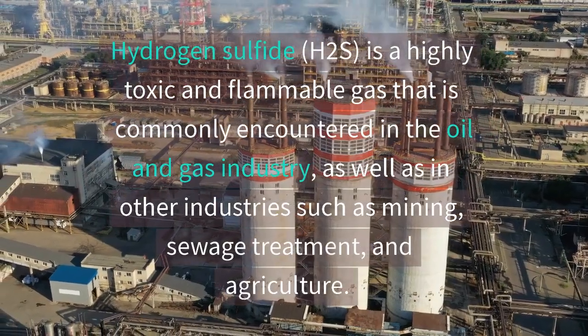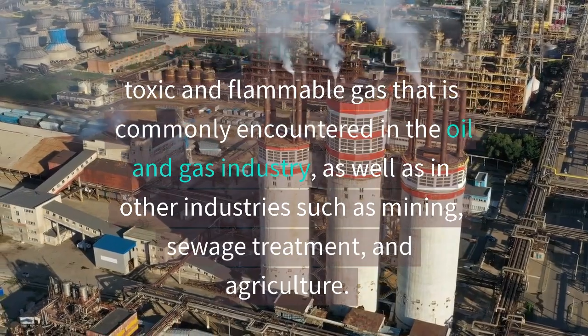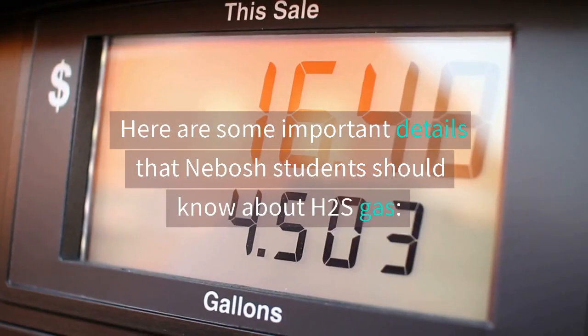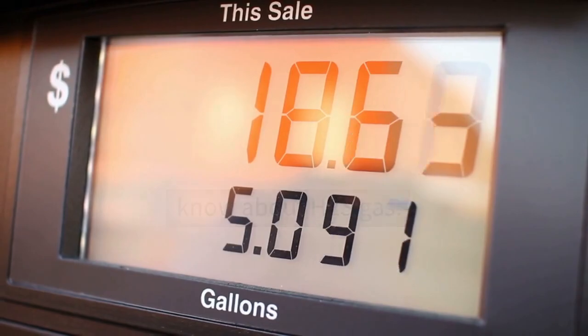Hydrogen sulphide, H2S, is a highly toxic and flammable gas that is commonly encountered in the oil and gas industry, as well as in other industries such as mining, sewage treatment, and agriculture. Here are some important details that NEBOSH students should know about H2S gas.